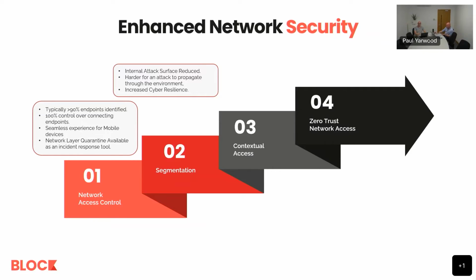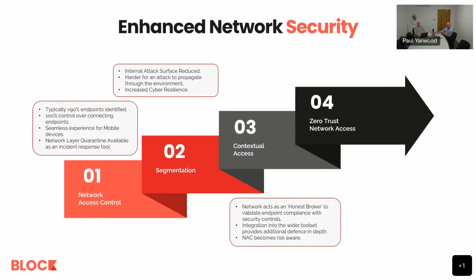So when we've got our segmentation in place, what we typically move on to next is what we would term contextual access. What we mean by contextual access is we start to bring together other security components. Typically, the other controls that we would bring in at this stage will be things like endpoint posture assessment. We'll integrate with things like network detection and response tools, potentially vulnerability scanners, or IoT-specific security controls that we may have in the network. Obviously, that's not an exhaustive list, but there are others. Really what we're trying to do at that phase is bring in that extra information that we need to enforce our zero trust security rules. So what those really do is give us that extra context, and that allows us to make the network risk aware and make it act as an honest broker.